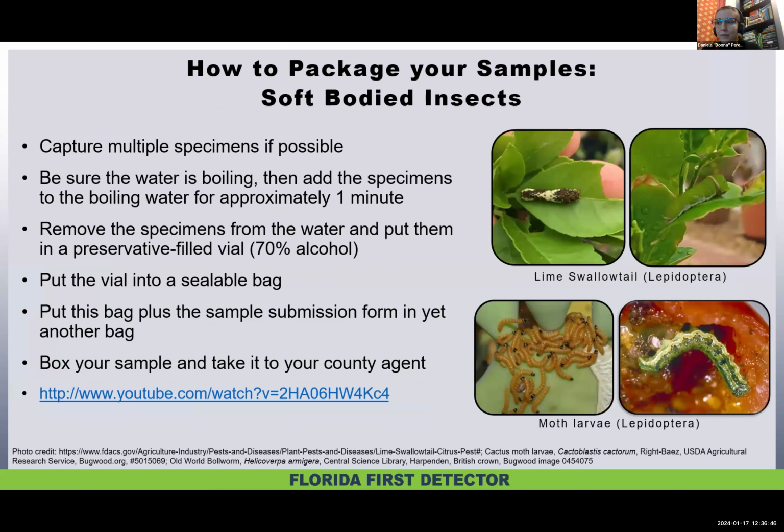For soft-bodied insects, and these include caterpillars and grubs, in order to ID these properly, we ask that you fix them with boiling water first. And this is because soft-bodied insects are usually quite chunky, and the fixing process prevents the insides from desiccating, even though the outside will look like it's preserved from alcohol. And the internal structures are important for identification purposes.